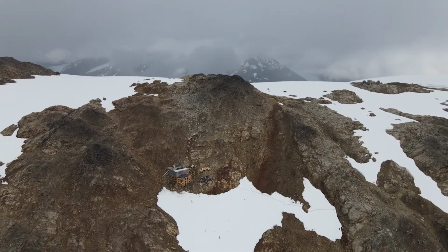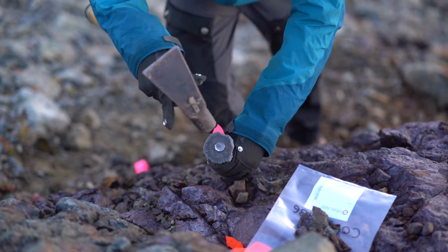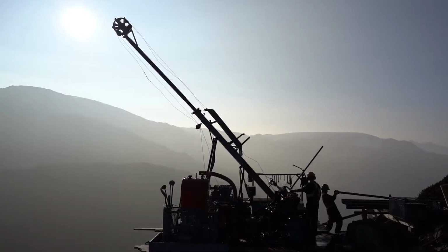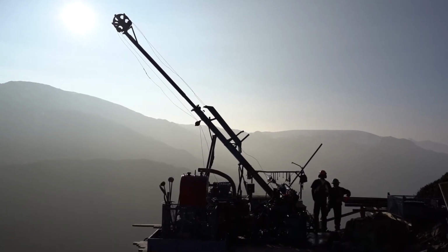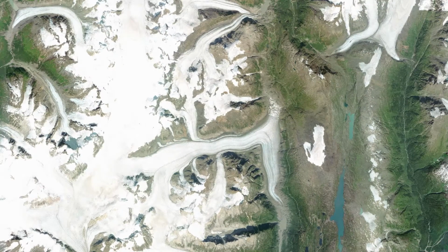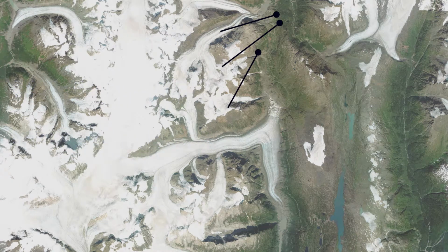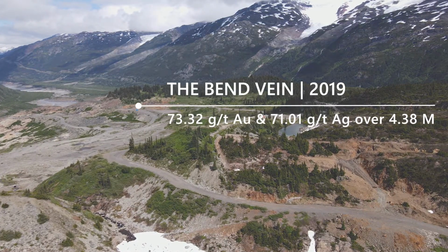After collecting all this fantastic data, these promising results during the summer of 2019, we decided there was no time to wait to drill. We set out to do a 2,000 meter program at the very end of the season, and ultimately it paid off. We drilled 3 different zones with those 2,000 meters, the Bend Vein, the Blueberry Vein, and the Scottie Gold Mine. We hit big on all 3 with fantastic intercepts to go around.